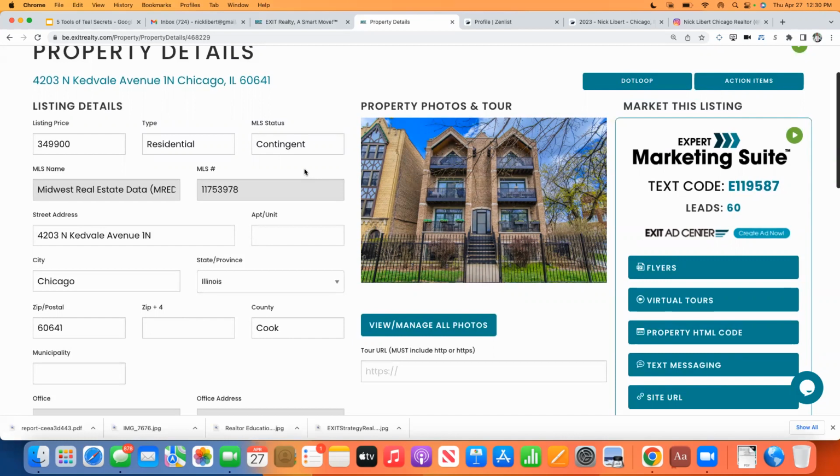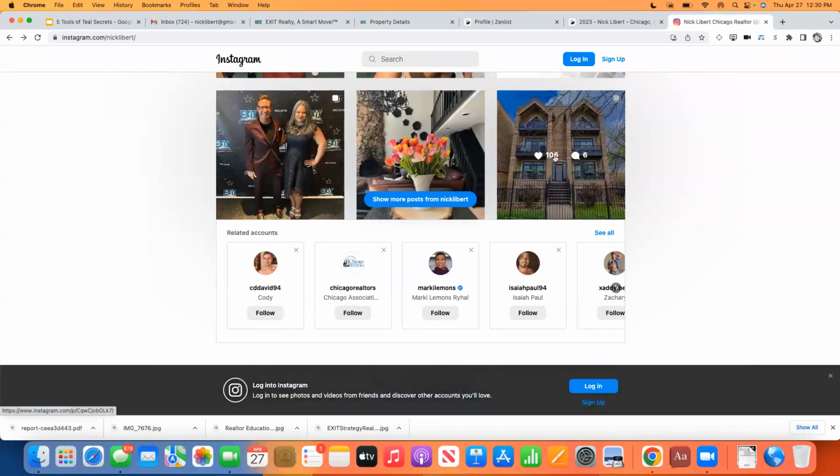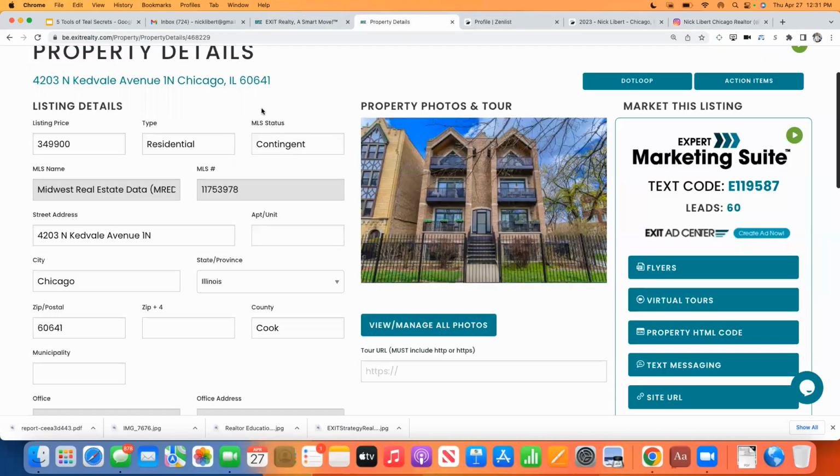But what makes that so? Why do people want to text that? Let's go back to my Instagram for a second and look. What do I say? There's Kedvale. Does this look familiar? When I click on it, it says on my post, text this code for all the additional information on the property, including floor plans, condo docs, bylaws, and neighborhood report.